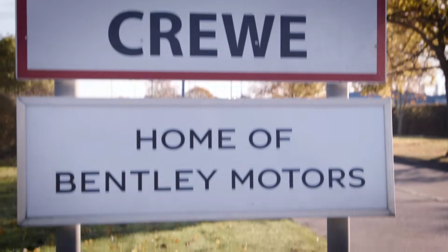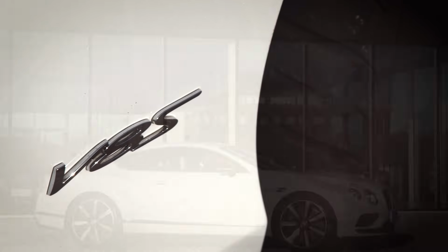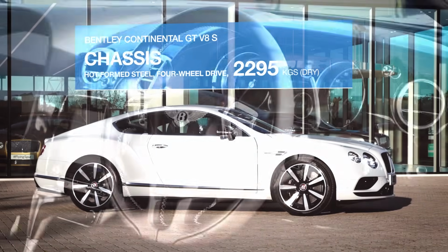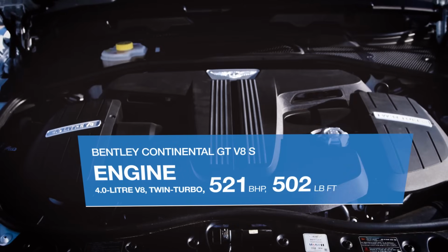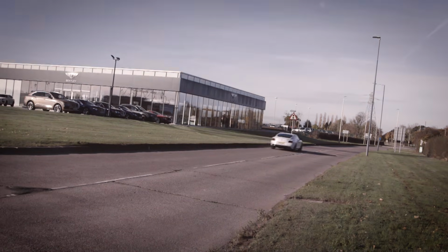By the time we reach Bentley's home in Crewe, completing our whistle-stop tour of the various HQs of Britain's most exclusive car companies, our Conti GT V8S was sat ready and waiting, complete with the Mulliner Driving and Premier specifications we ordered in London, plus all the usual refinements. Granted, the V8S isn't the fastest version of the Continental, but thanks to its lower weight and sweeter sound, it's arguably the best.